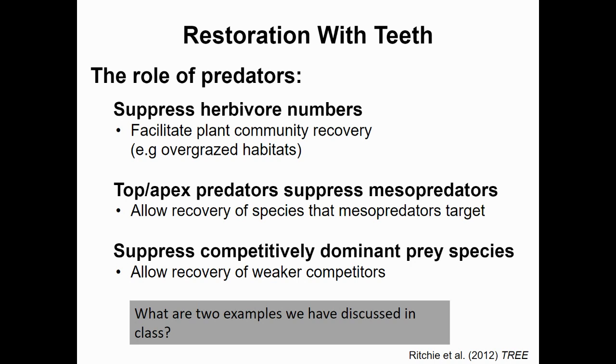Sometimes if you have mesopredators taking over, which are the ones right below the apex predators, and you add some top apex predators, they keep the mesopredator numbers a little bit lower, which also helps the animals that those mesopredators are eating, and so on.